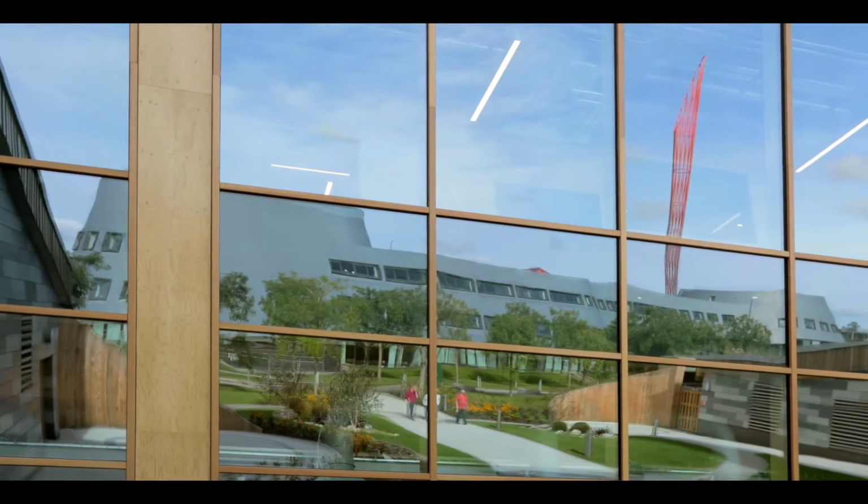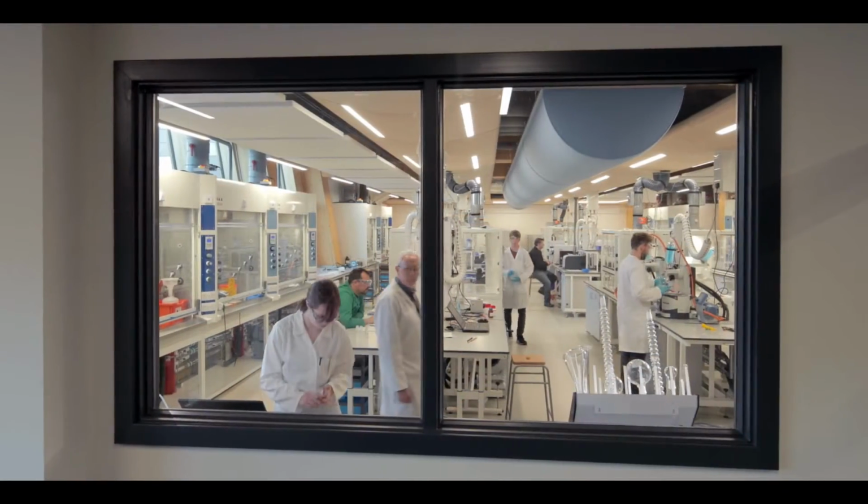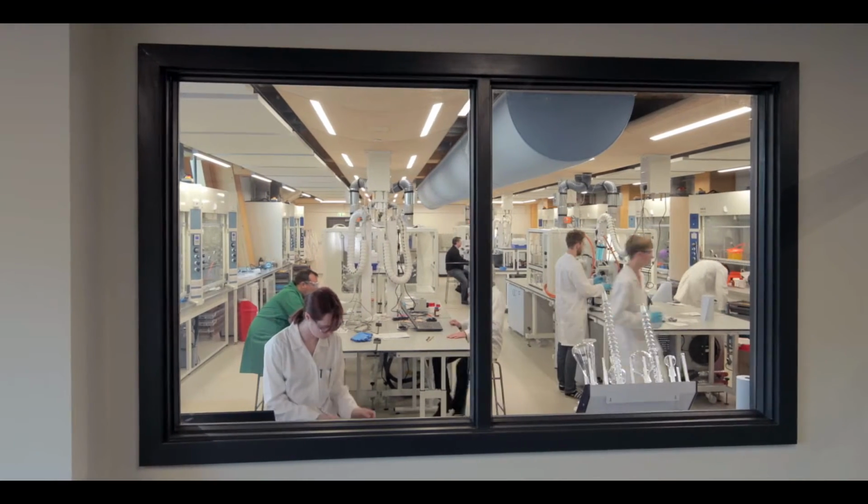Science should not be done in castles, science should not be done in defended forts. Science has to be done where we're visible to the general public. We invite the public in to see our science.